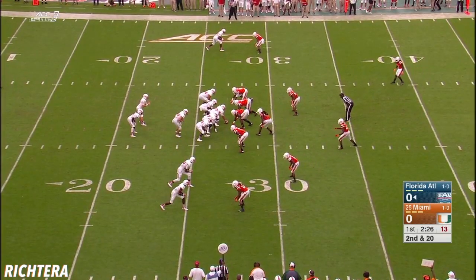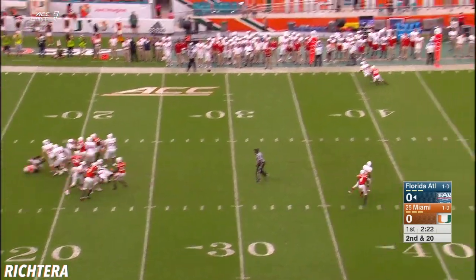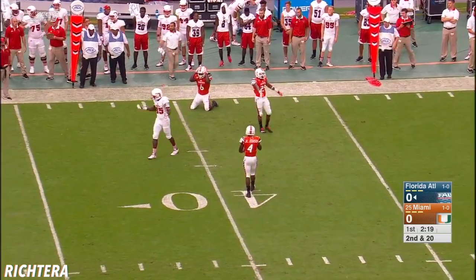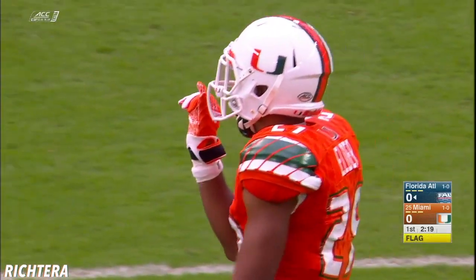Makes it a 2nd and 20. That holding call really hurts. Driscoll trying to hang in there. Nearly intercepted. At the 40-yard line, that was good coverage. Andy Diaz.